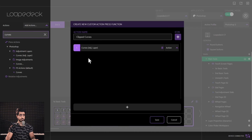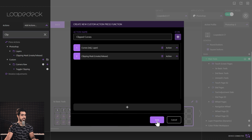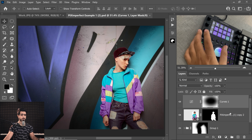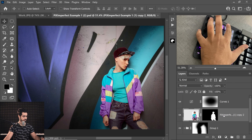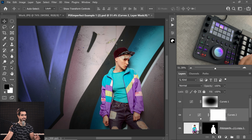So we're going to create a curves adjustment layer, and then let's add one more step. Search for clip, create clipping mask of the same. Let's save it. And it's already showing up inside of the search. So let's just drag it and drop it right there. You can also create an icon for it. Let's go back to Photoshop. Let's select the subject, and simply we can just click on or tap on clipped curves. It automatically does that for you.